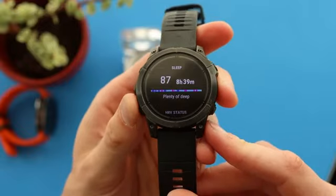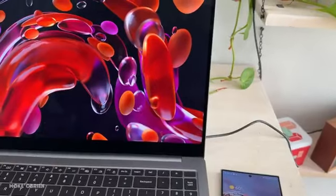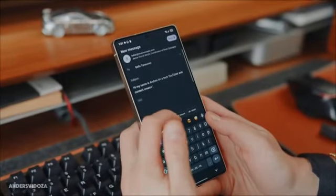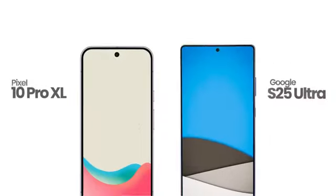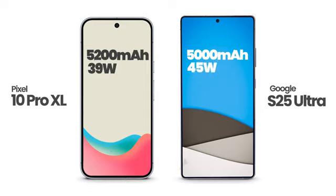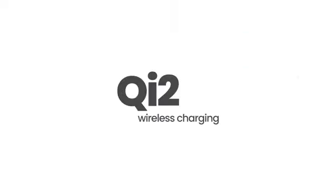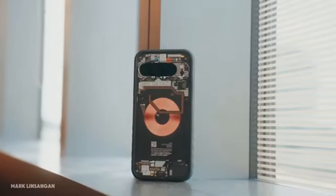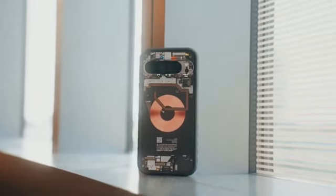Samsung counters with its ecosystem. If you've already got a Galaxy Watch, Buds, Tab, or even a PC, the S25 Ultra connects everything better than Google's still-growing Pixel lineup. Charging in 2025? Honestly, still pretty basic on both. Samsung still has higher wattage, but both now support C2 wireless charging. The difference? Samsung forces you to use a special magnetic case for snap-on charging. The Pixel has magnets built in, so no bulky case needed. That's an easy win for Google.